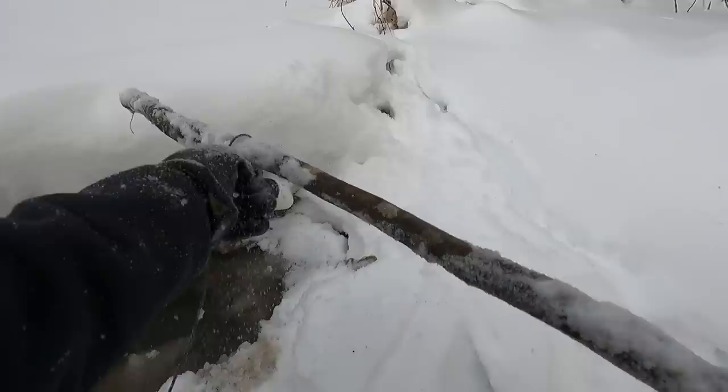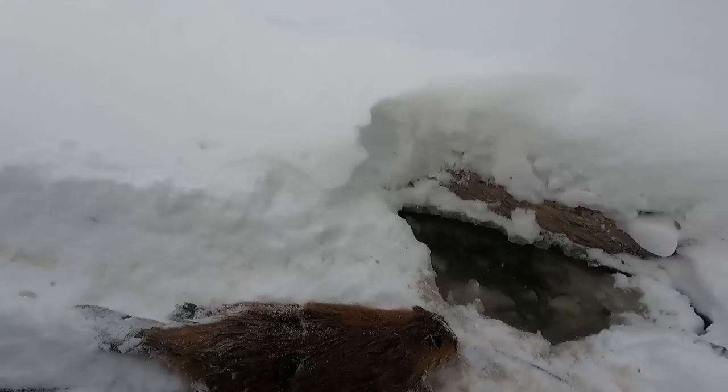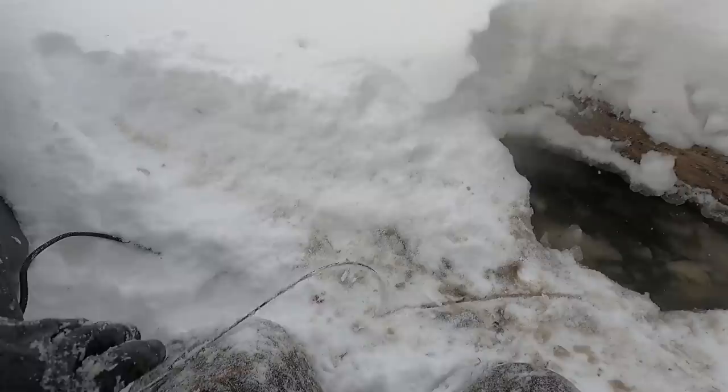All right, little beaver here. We'll just run through the snow a bit to dry him off. Okay, here we go. One small beaver in the first trap. He can go back there. Trap will go right here because we have six of these traps to pull. Hopefully the next five are not empty.